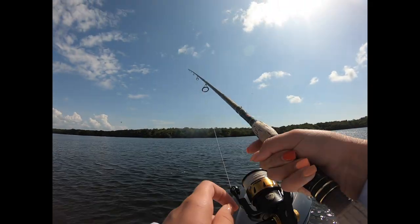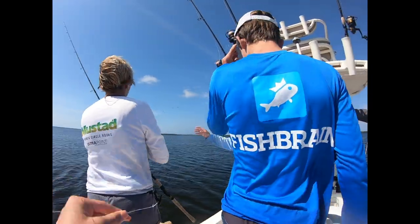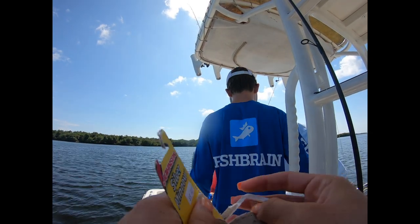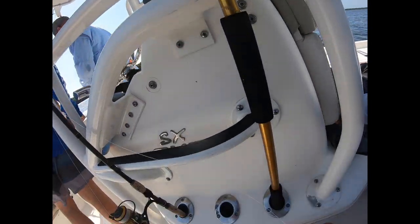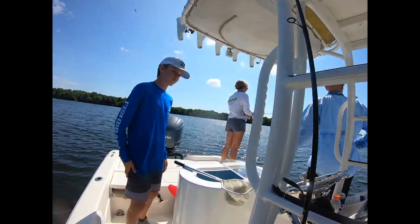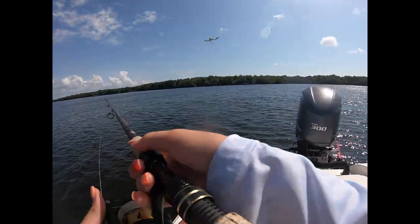Oh, man, I just got, where are the spoons at? Oh, yeah, Dad, where are the spoons? Bigger than ones we were catching offshore the other day. Oh, I'm tangled. All right.